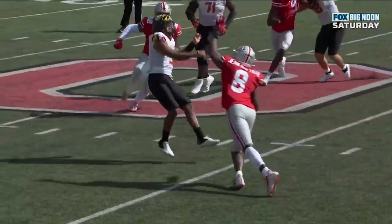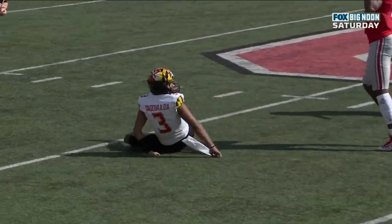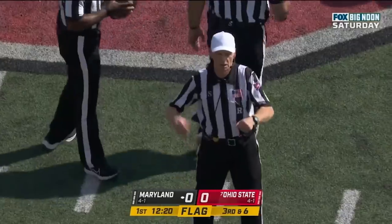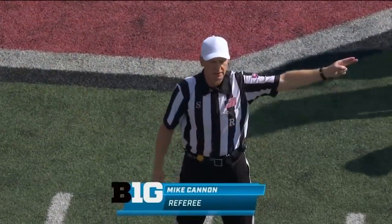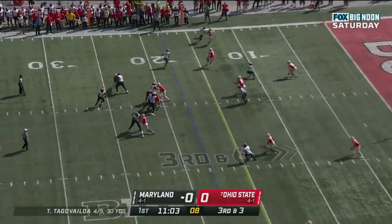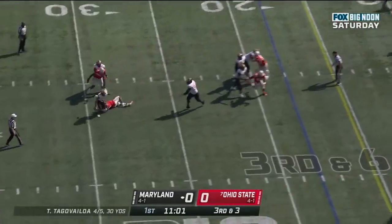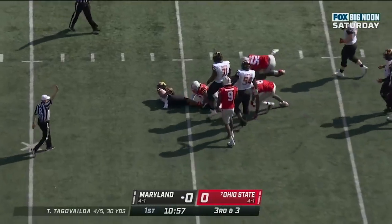Wow. They put Denzel Burke, the freshman corner, in a bind. Personal foul, roughing the passer. Defense, number 8. Low snap, but handled. Tagovailoa is able to escape. Not this time. Sacked at the 30.